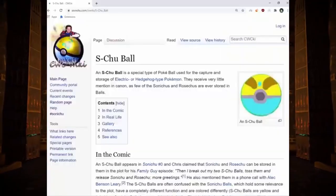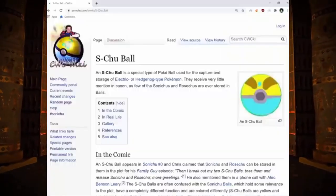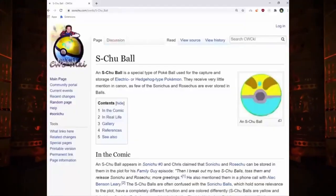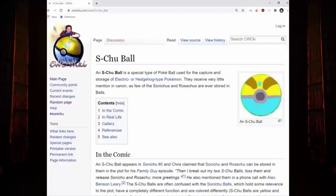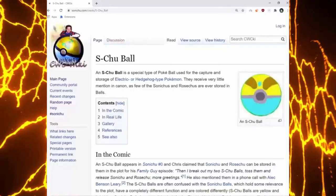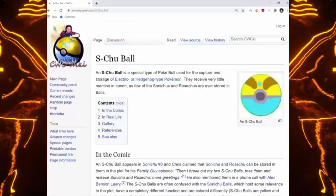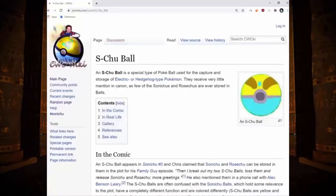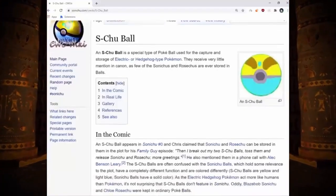Hey guys, Dylan here, and today we are doing another quickie discussion. Today's quickie discussion is on the Eschew Ball. An Eschew Ball is a very special type of Pokeball used to capture and store electric hedgehog type Pokemon. They receive very little mention in canon, as few of the Sonichus and Rosachus are ever stored in balls. The best terminology to use, I'm sure Chris Chan loves it.